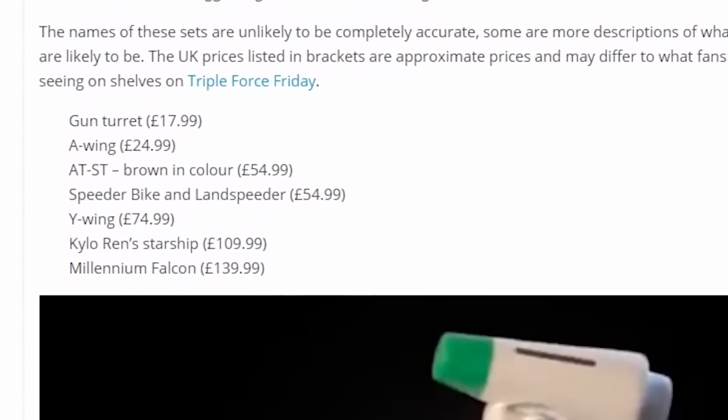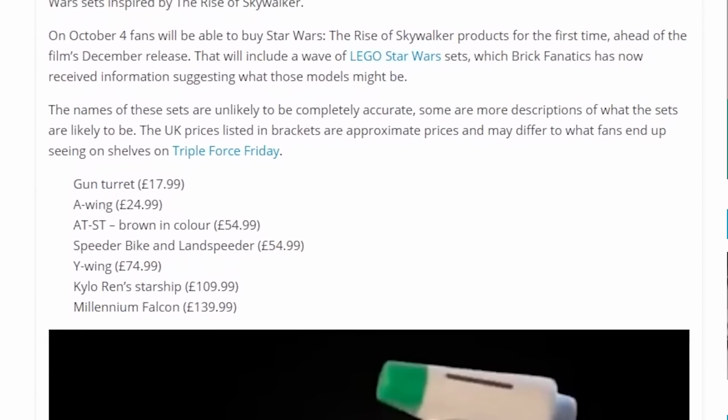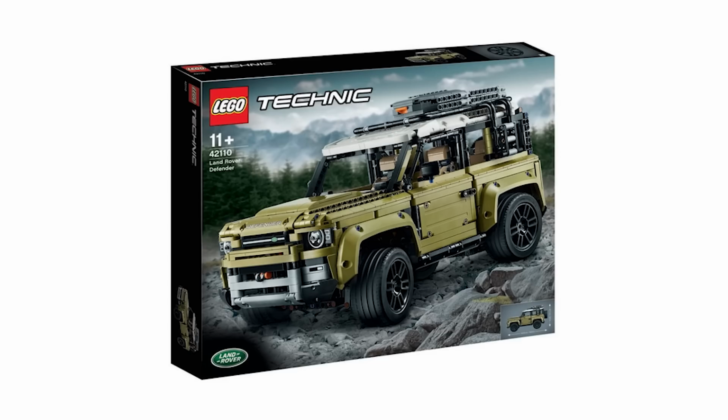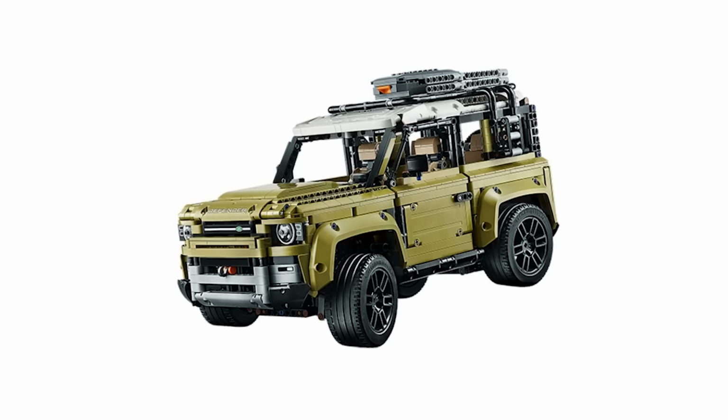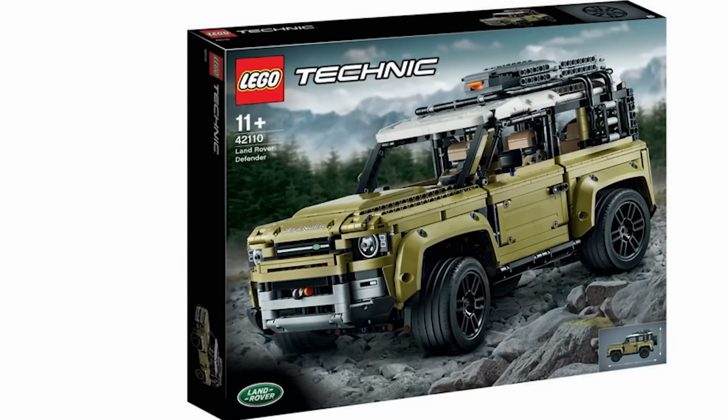Let me know what you guys think about these rumored sets, and also let me know what you think about this new Technic set that was just revealed this week. It is the Land Rover Defender. I didn't even know what a Defender was, but now I do. This is I think the new model that's coming out for 2020, set number 42110.